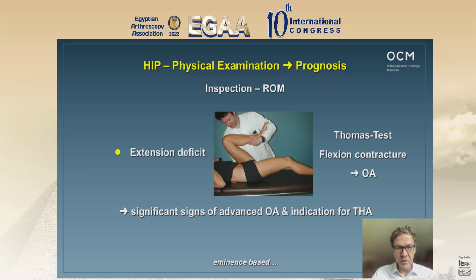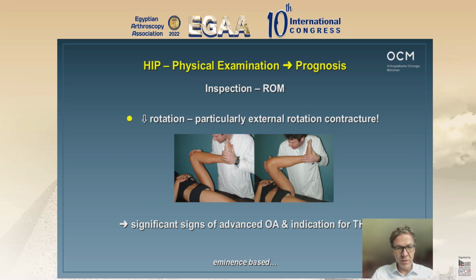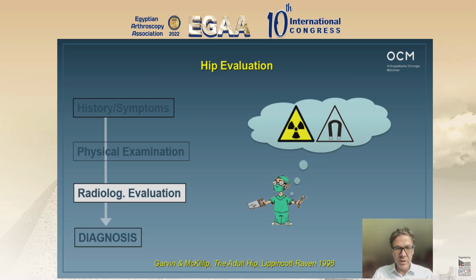You need to look for restricted range of movement, if your physical examination shows that the patient already has a flexion contracture, or if evaluation of rotation shows that rotation is significantly reduced. If the patient already has an external rotation contracture, usually this hip is not good enough anymore for a preservation surgery. Coming to X-rays and MRIs.